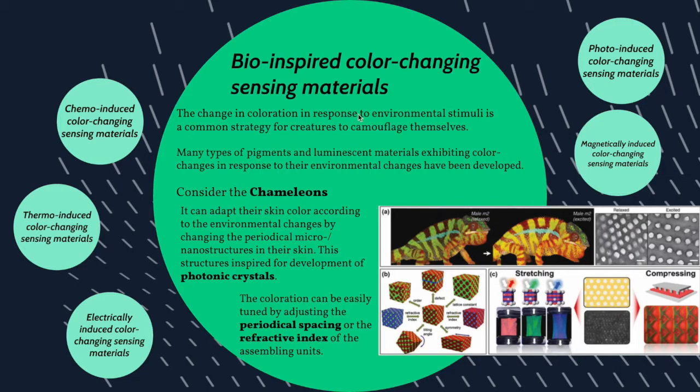So the idea for bio-inspired color changing sensing materials is, we need to find how to change the colorations in response to the environment. Okay, so usually in nature, it is a common strategy for any creatures to camouflage.